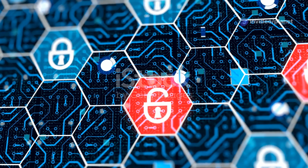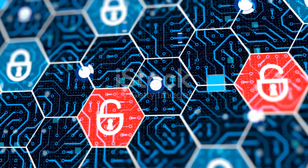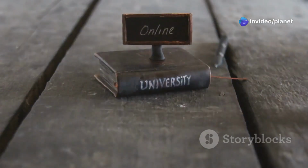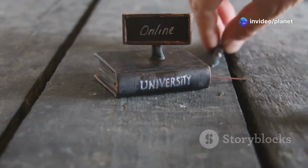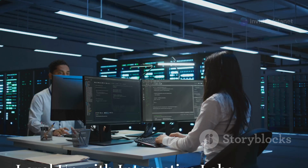Let's break down each of these resources, see what makes them tick, and how they can help you on your cybersecurity journey. This is your chance to get that premium top-tier cybersecurity education without the premium price tag. You ready? Let's get started.